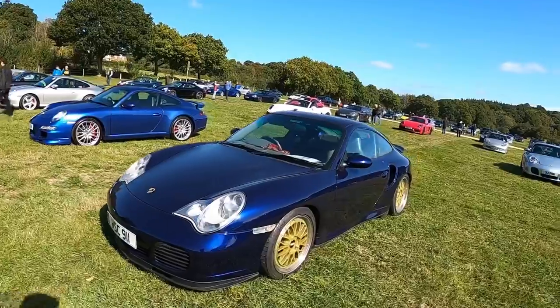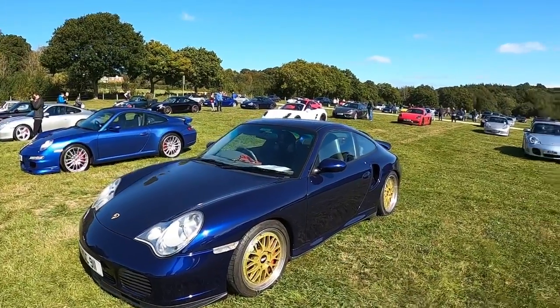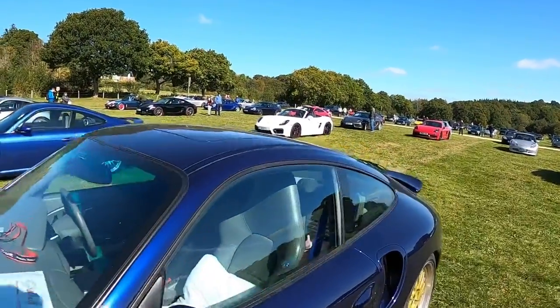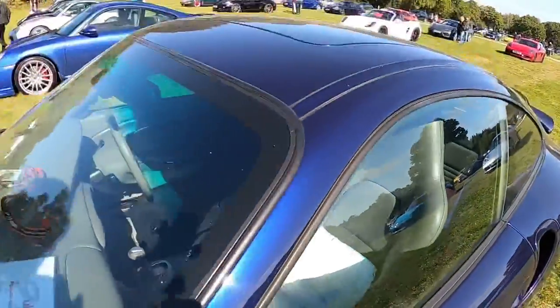One with the BBS gold wheels. Recaro bucket seats for the driver, and then the sports seats for the passenger. Okay.